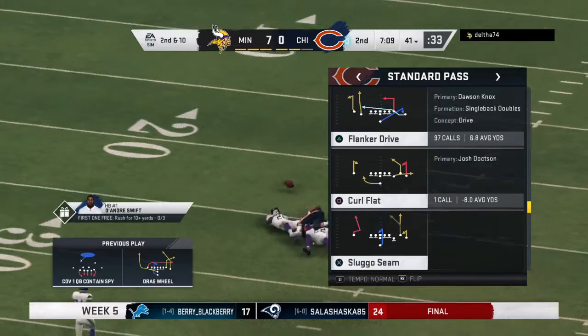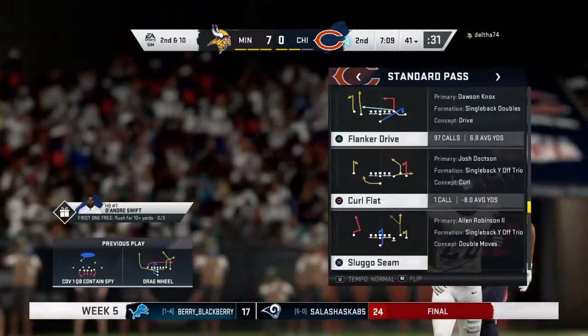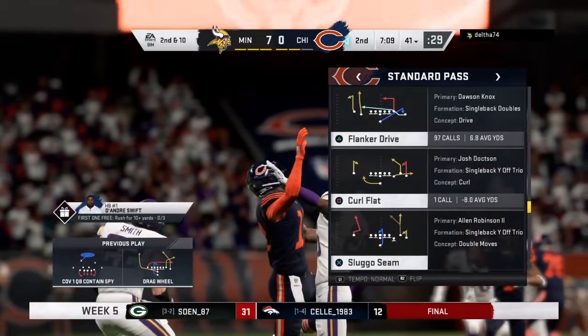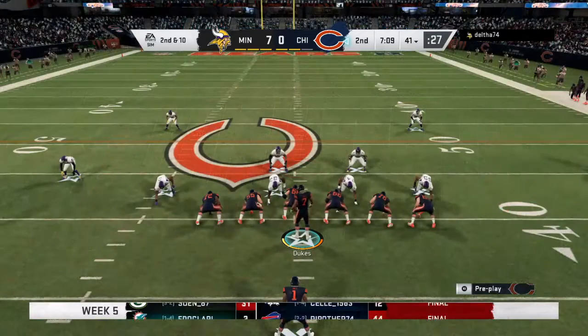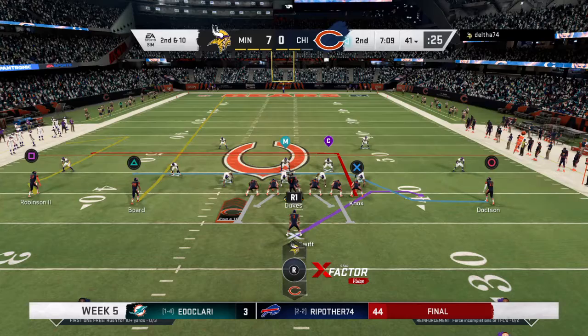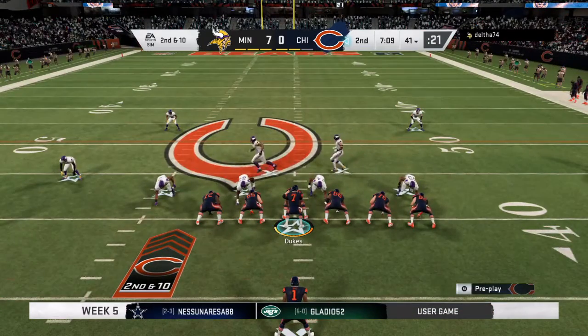But one thing's for sure, when you get a big receiver and you trust him downfield, you're going to give him opportunities to go up and get that 50-50 ball. And he is a darn good big receiver. Unfortunately, that time didn't work out. Nice job defensively. Here now is 2nd and 10, again from the 41.